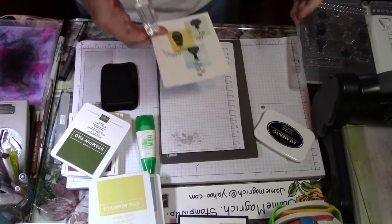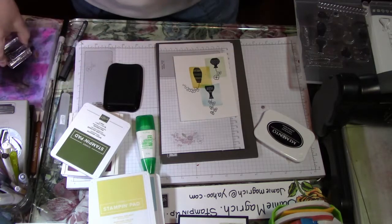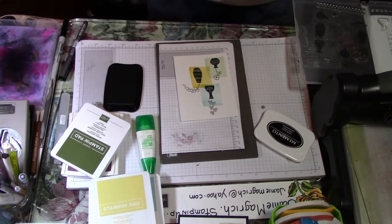Get hair on there. Oh well. Now the sentiment was a clean and simple card. I just put, there's a hello sentiment in there.